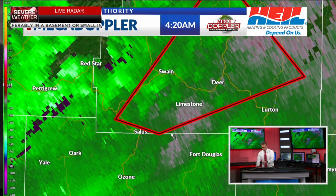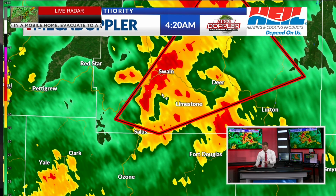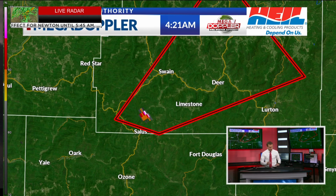But, again, tornado warning, confirmed tornado right now, just off to the south and west of Limestone at this time. Man, that ramped up very, very quickly right there. Again, moving off to the north and east. The last few scans, it looks like it may have weakened just a hair. We'll hope those trends continue. But again, if you live in Limestone, Deer, Swain, you need to be taking your tornado precautions right now if you live in those communities.